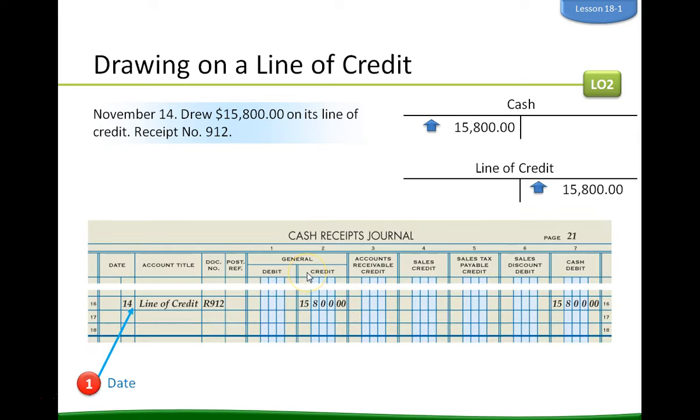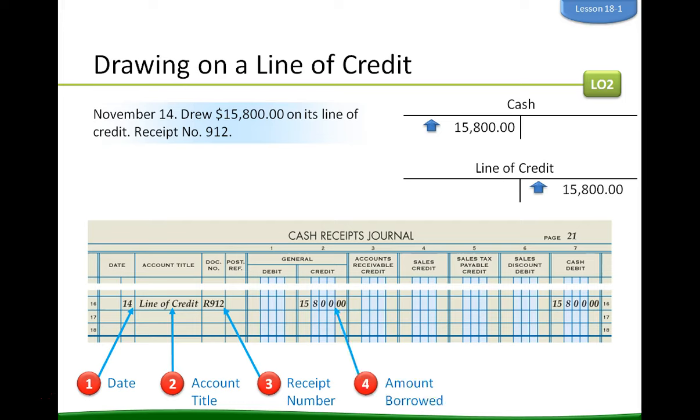The first thing we're going to do is fill in the date, November 14th, and then the account name, which is line of credit, and then the receipt, number 912. Okay, the total amount borrowed is $15,800, and that is a credit, and then the cash deposited is $15,800 in the cash debit column.